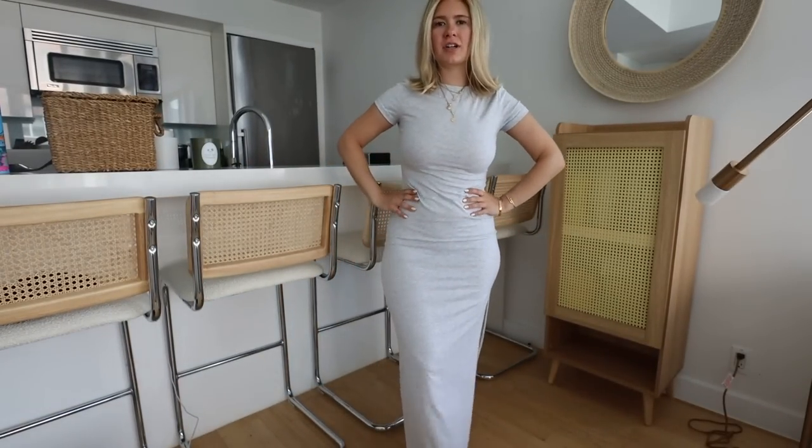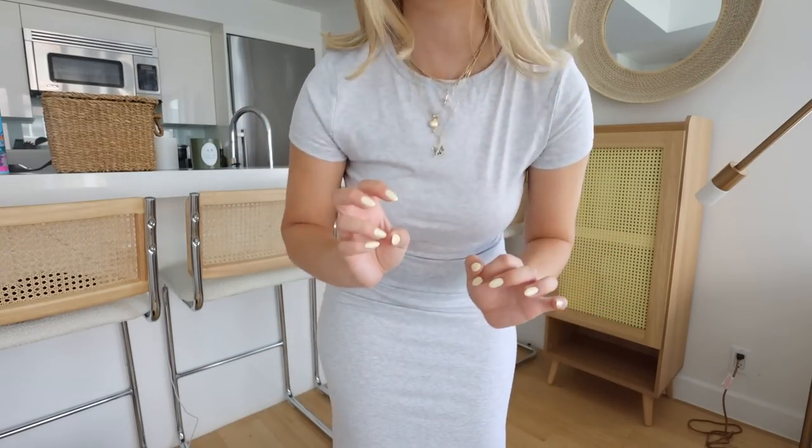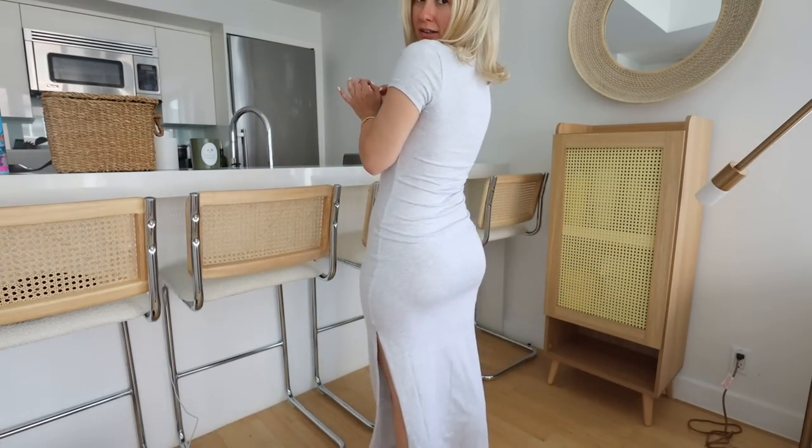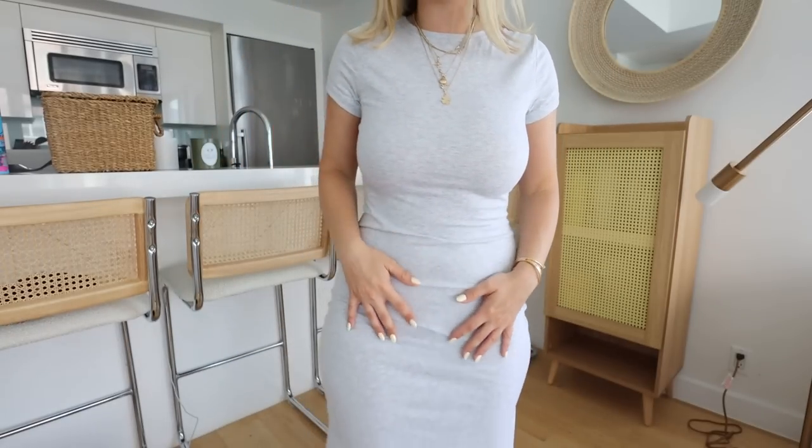So I got this dress because I was like, this would be a really good casual dress to have. Guys, this hugs your curves. When I saw it off of my body, there is a little curve moment and it's showing. This is a flattering casual dress. Maybe I'll wear this tonight with sneakers. It looks so cute with my necklaces.